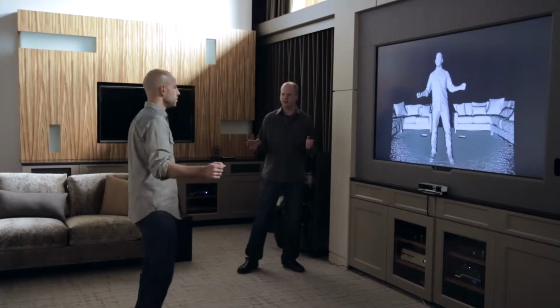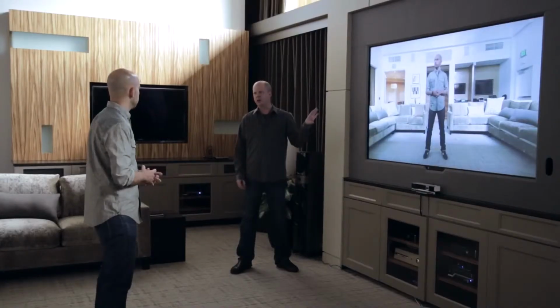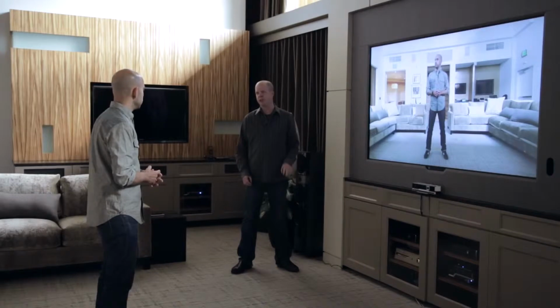Now Kinect is more than just a 3D vision camera. It also has a 2D vision camera. And you can see that we've got a 1080p high definition color feed across that whole field of view. But one of the challenges with a color feed is it's very susceptible to changes in room lighting. So we've introduced a new technology we call active IR.